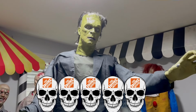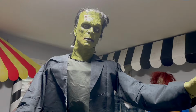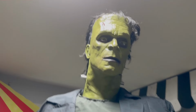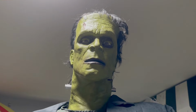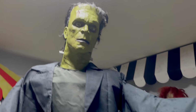Congratulations to the Home Depot Frankenstein. You are a 5 skull animatronic, and we are so excited to have you in our collection. We are going to put you in our laboratory haunt this Halloween, which we're so excited about. Look how realistic this is. It's like he's looking at me. This is so creepy. He's looking down. He's so realistic.